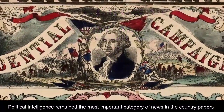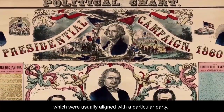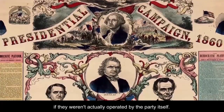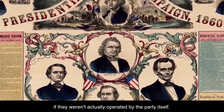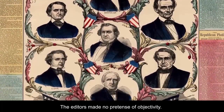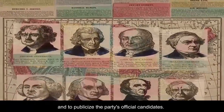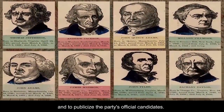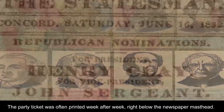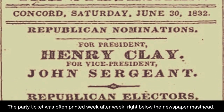Political intelligence remained the most important category of news in the country papers, which were usually aligned with a particular party, if they weren't actually operated by the party itself. The editors made no pretense of objectivity. The paper served to propagate party doctrines and to publicize the party's official candidates. The party ticket was often printed week after week, right below the newspaper masthead.